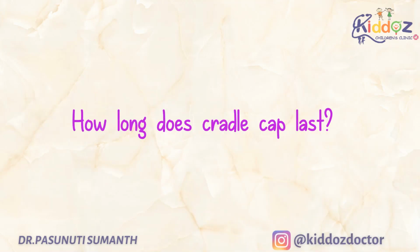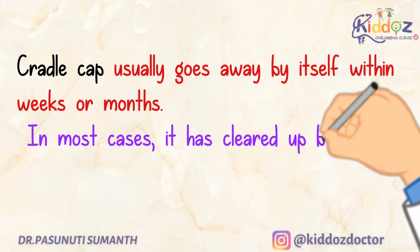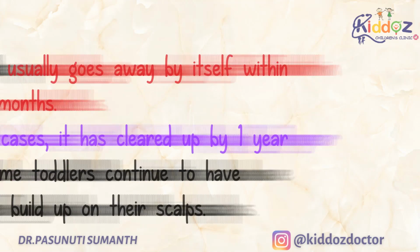So, how long does this cradle cap last? Cradle cap usually goes away by itself within a few weeks or months, and in most cases, it will completely disappear by the end of 1 year. But some children might continue to have this flaky buildup on their scalps for longer durations.